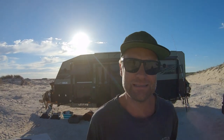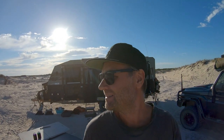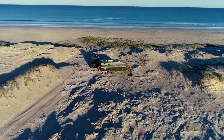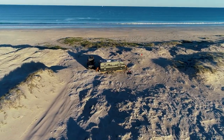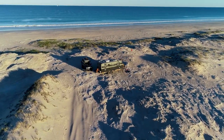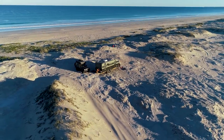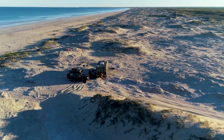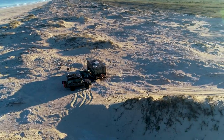Good morning. So we've moved a few k's up the road to this site that I was talking about earlier, and have a look at this. That's us, right there. And that's our view, right there. Unbelievable. There's hardly anyone here. And let me just reiterate, we're about 35 minutes from the center of Broome, where it is just packed wall to wall, and this is free, you can have fires, and the fishing's great.